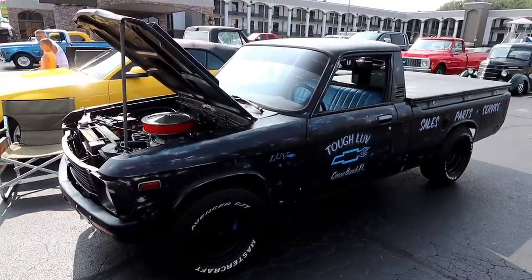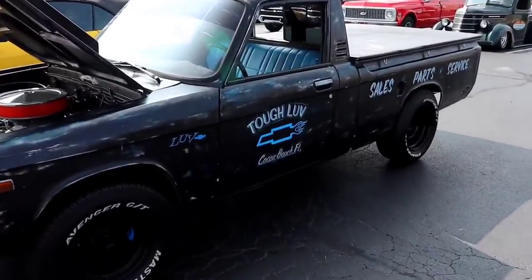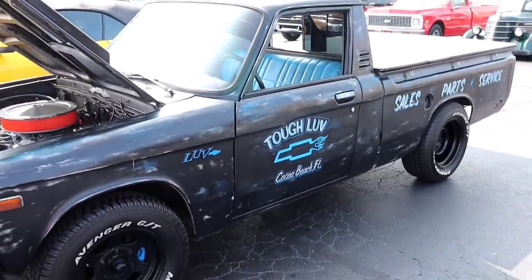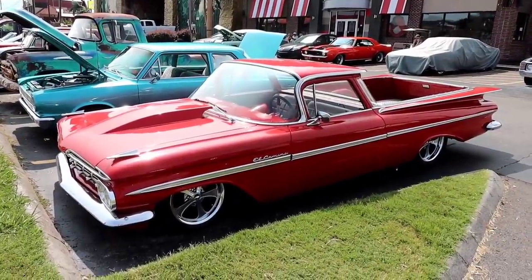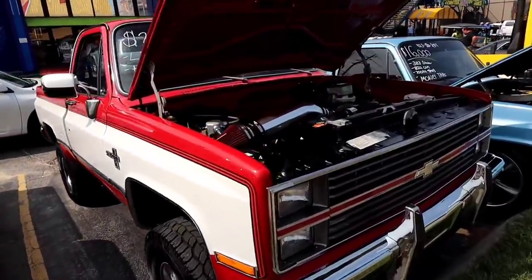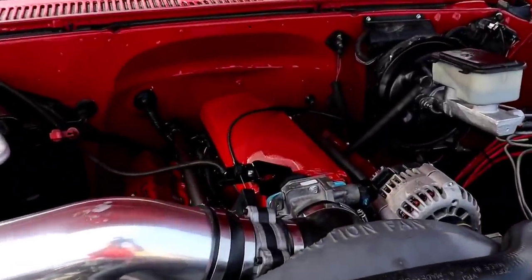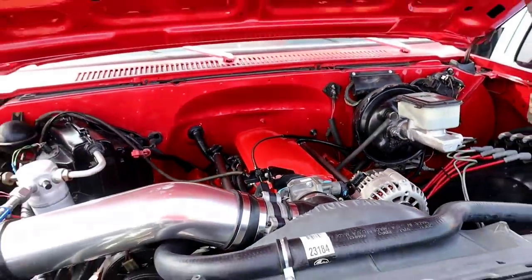Here's a little Chevy Love Truck. You definitely don't see these guys anymore. This one here is called Tough Love. Yes, I would say owning one of these would be, you know, tough love. I love these old El Caminos with their fins. Looks like they can fly away. Check out this Silverado. But what's really unique is it's got one of those LSX motors or LS motors in it. Look at that.